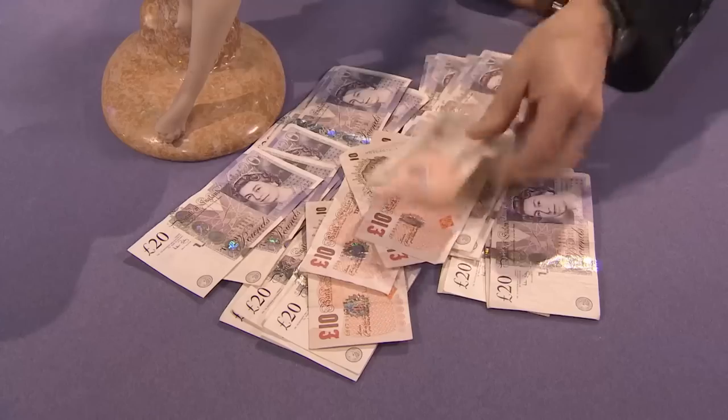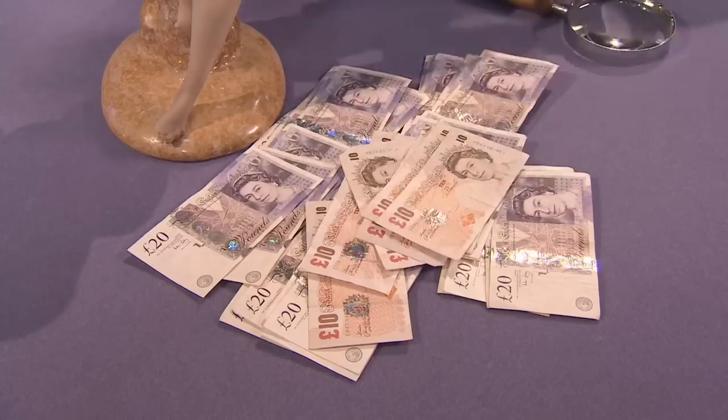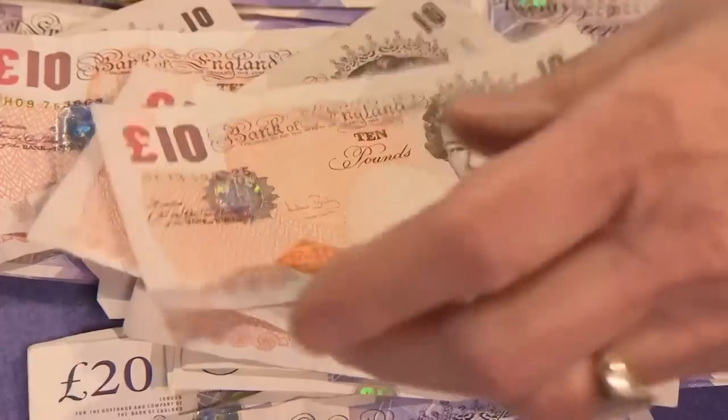I'll put the other 50 down. Is that going to help? I don't know, because I don't want to give it away. This is cash in the hand. I know, but look. Another 50. 1, 2, 3, 4. Okay, well that's it now. I really have come to the end.